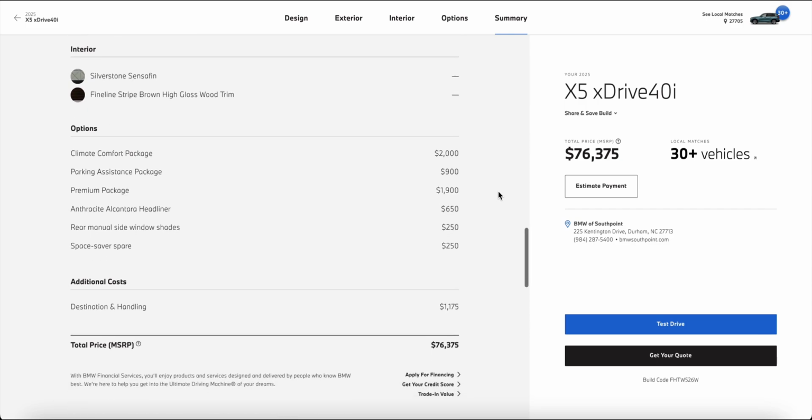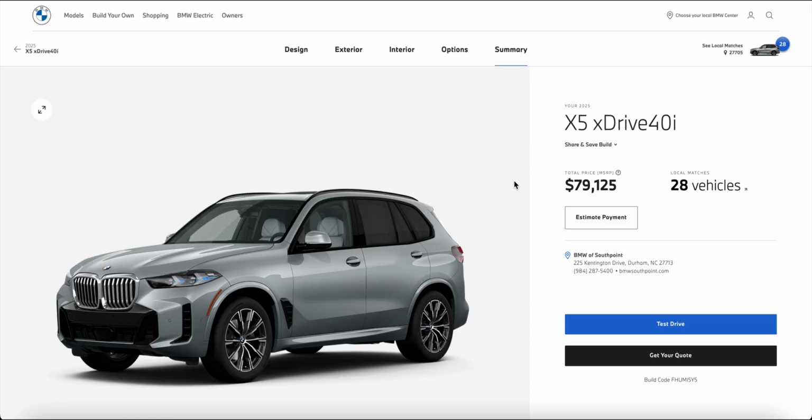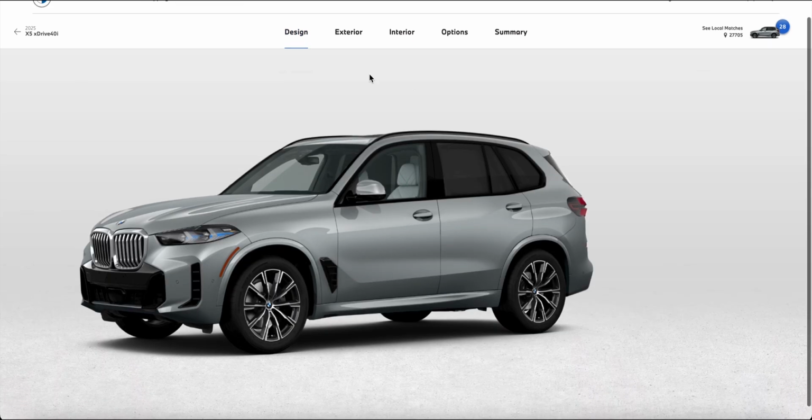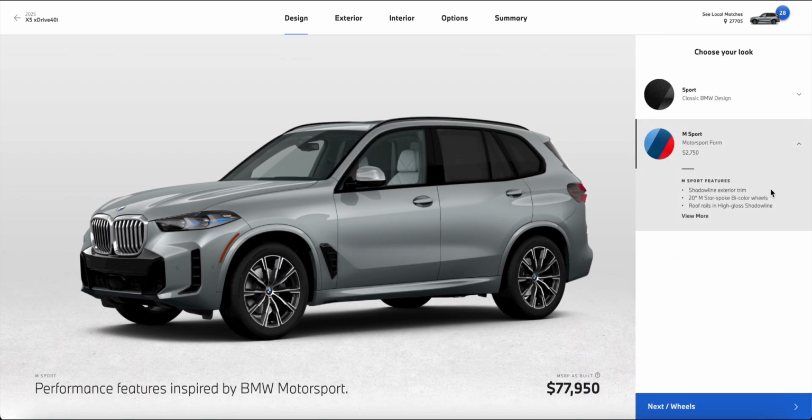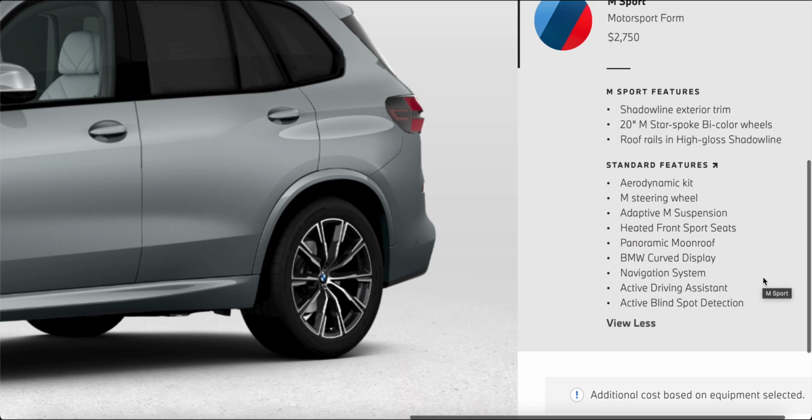So my X5 came out to be $76,375 for the xDrive 40i. Now, I also built an xDrive 40i with the M Sport package. That M Sport is going to set you back $2,750. However, it does come with a lot of features that most people would want, like the heated front seats, the pano moonroof, and the aerodynamic kit, along with a lot of other things.